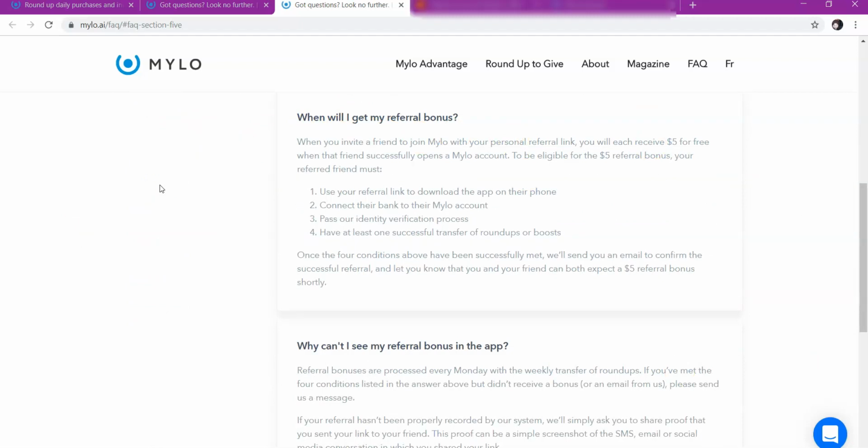When you invite a friend to join Mylo with your personal referral link, you will each receive $5 for free when your friend successfully opens a Mylo account. To be eligible for the $5 referral bonus, your referred friend must, and these all have to happen, sign up with your referral link, download the app to their phone, connect their bank to their Mylo account, pass the identity verification process, and have at least one successful transfer of roundups or boost. Once the 4 conditions above have been successfully met, we'll send you an email to confirm the successful referral and let you know that you and your friend can both expect a $5 referral bonus shortly. So there's a bit of work.